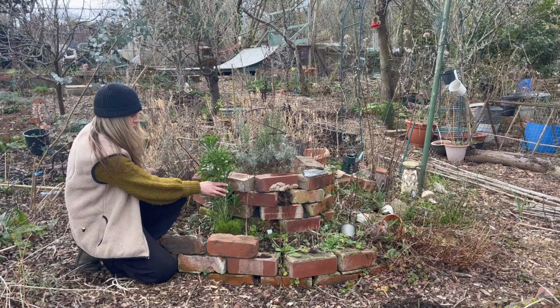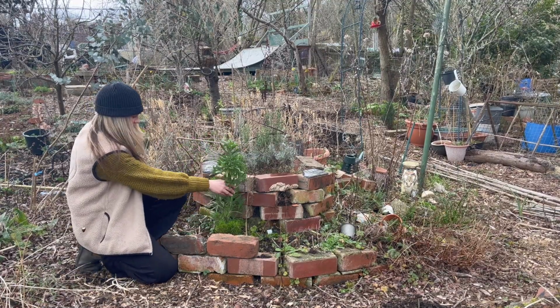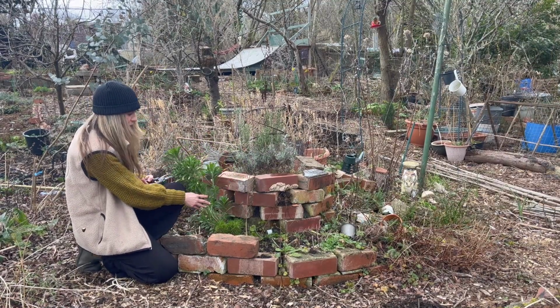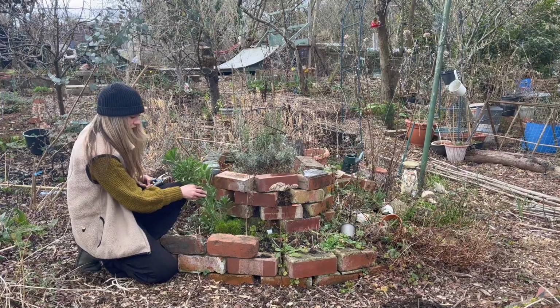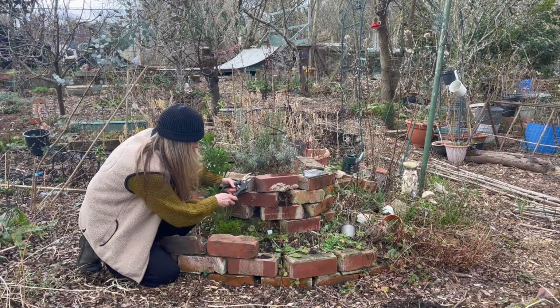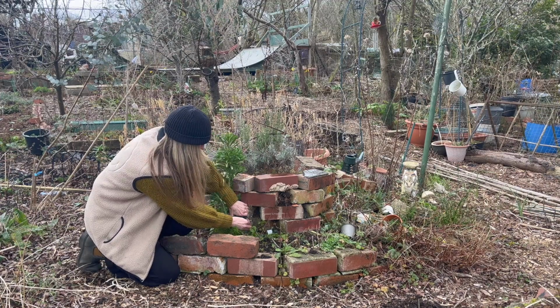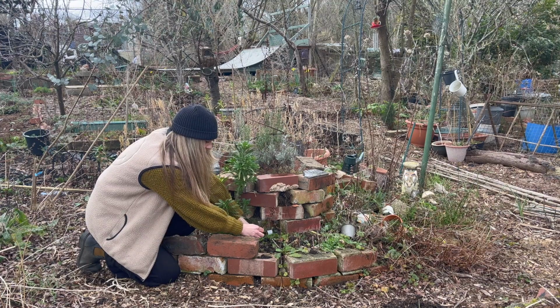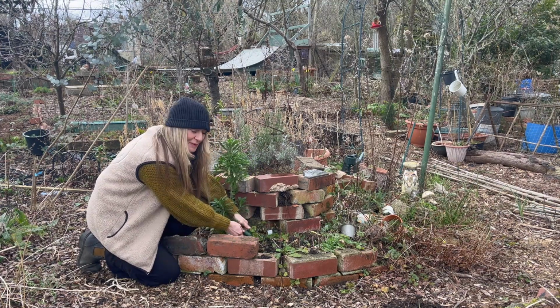I think I might move this wallflower because they get quite big, and I don't really want this in my herb spiral blocking out quite a lot of the light. So I think I'm going to get rid of that. And then just generally cut back all of these plants and stems and leaves and just give a little bit more light to the plants that are trying to pop up underneath.